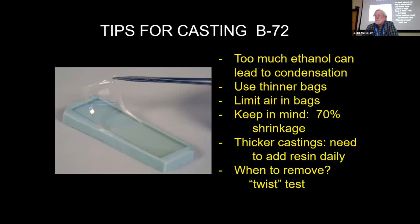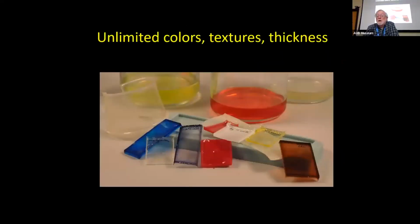And remember, you're going to get quite a lot of shrinkage because we started with 30% B-72, and we've even diluted it, so it's more than 70%. But the shrinkage is what we call lateral. It's across the surface and not from the sides. So you don't get any dimensional change from the sides, which is really important for using as a film material. And you can make all kinds of colors, textures, shapes. We've been having a lot of fun doing this.